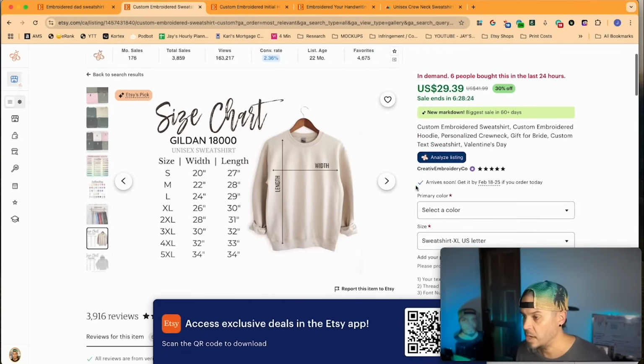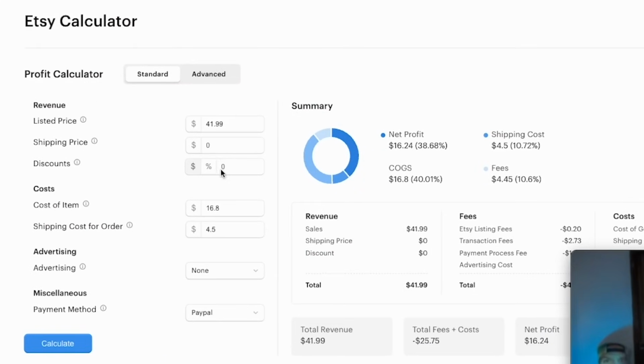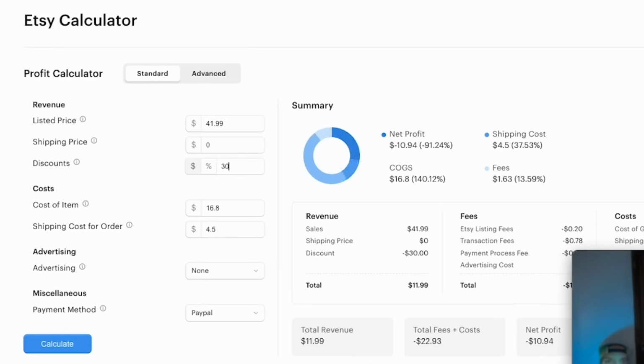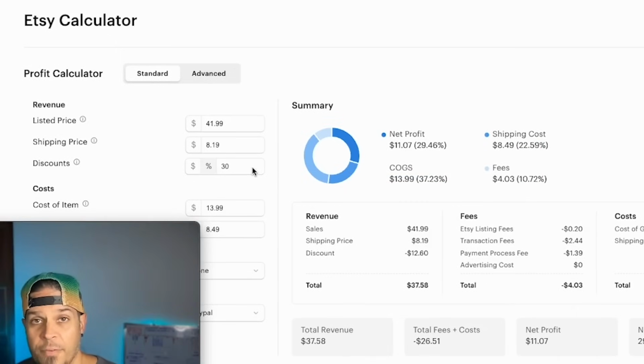So if we look now at this listing, we can pull up the Etsy calculator. They're $41.99, but they have a 30% off sale. Their shipping price was $8.19. The cost of the item now is $13.99 plus $8.49. So with a 30% off sale running, they're making $11 US after total fees and costs.